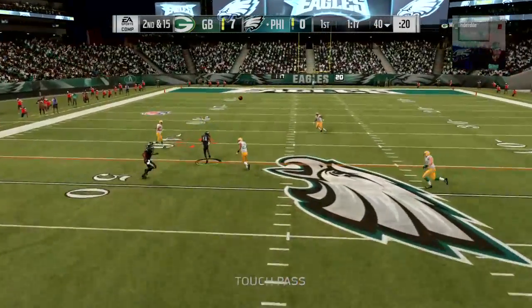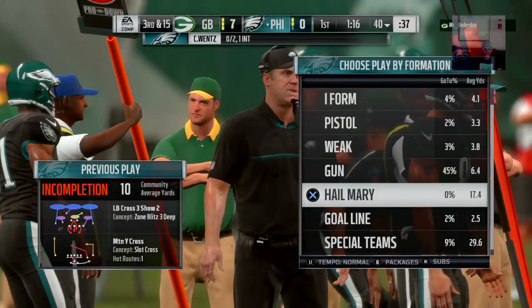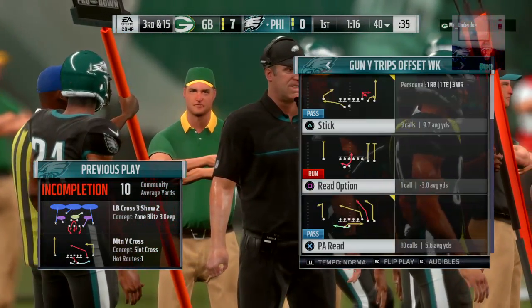Now they'll throw it. Wentz. Oh, get out of here. Come on, man. The ball free and brings bullshit.